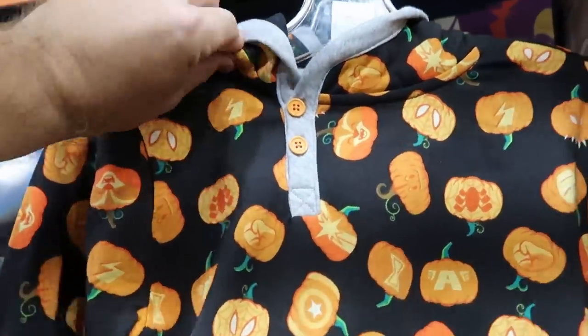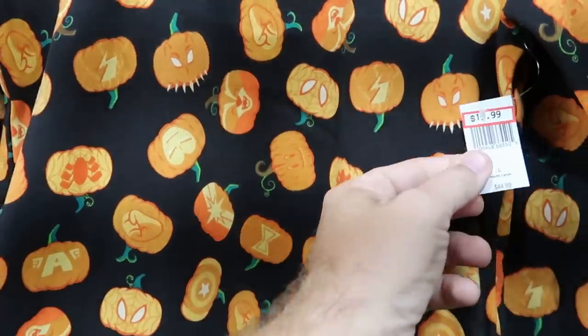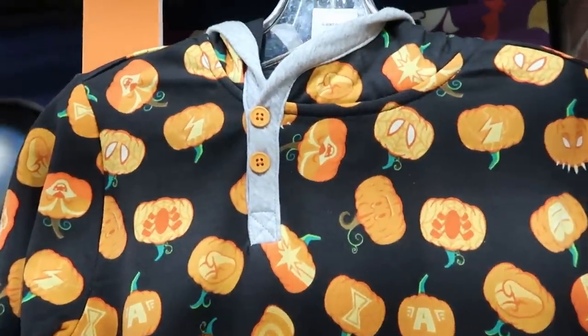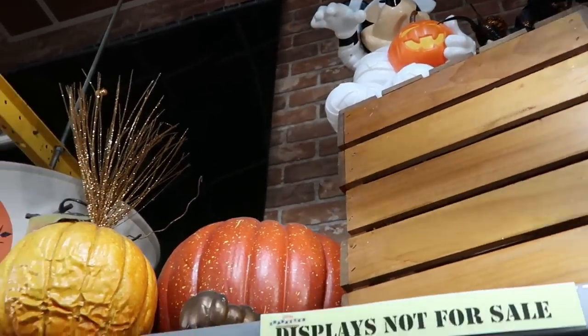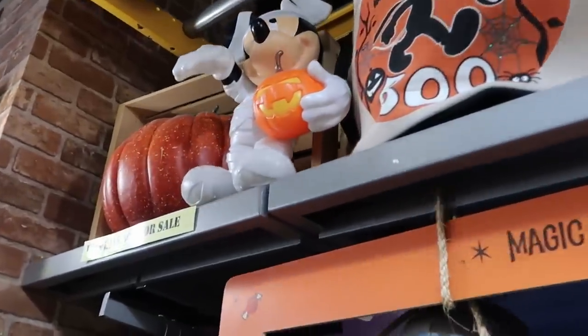Look at this for the kiddos. Yeah, you got lots of like Marvel pumpkins with all of the characters. That is $20, markdown from $45. They do have that in a lot of sizes, but I love how they're decorating everything here for Halloween. Like, they have the popcorn buckets with Mickey dressed up as a mummy. These are actually from last year. Like, that's really cool to still see here at the Character Warehouse.